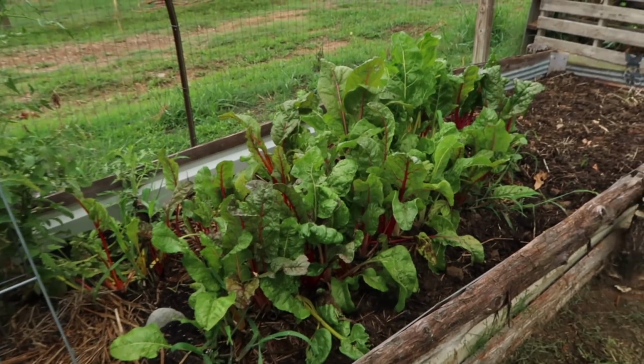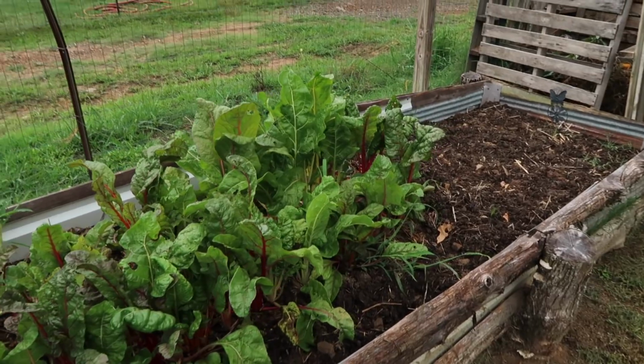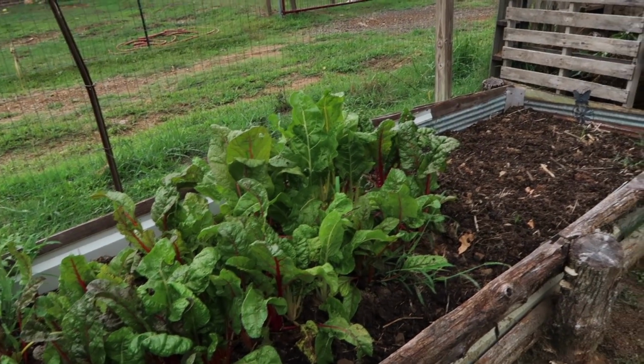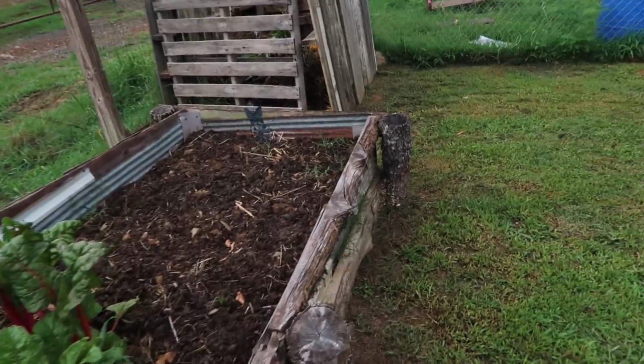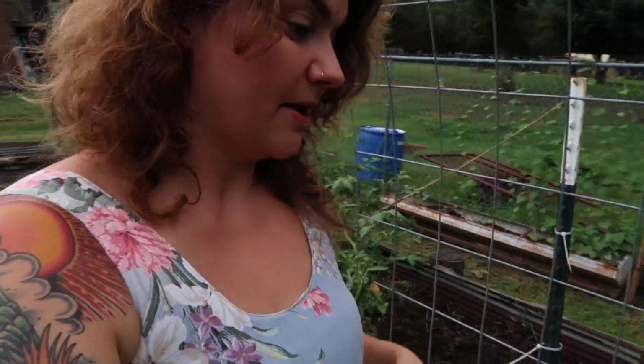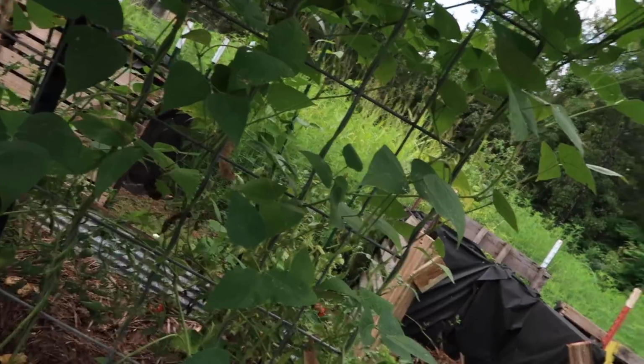Since having some more space, my chard has just gone crazy, and I am not complaining because I love chard. All of these beds I'm going to be remulching this week. I'm pulling out everything that is done and getting ready to replant.